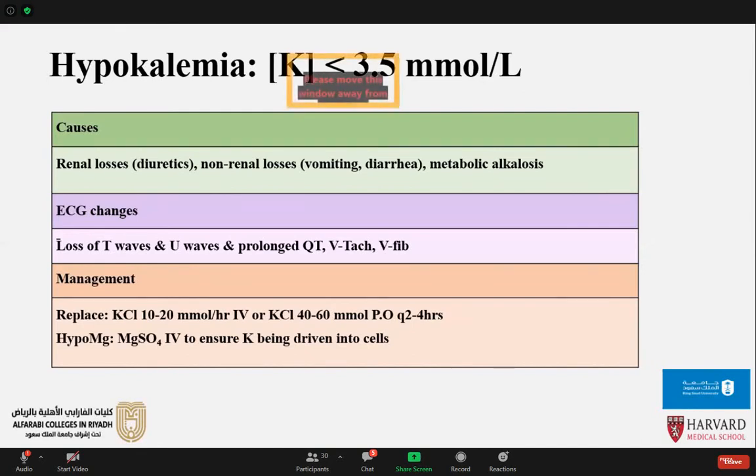Hypomagnesemia is really critical. Magnesium plays a big role with all the electrolytes, but mainly with the calcium and the potassium. Whenever you have a patient with chronic hypokalemia who is not responding well to the treatment, consider checking the magnesium to see if it's the reason behind this poor response. So check the magnesium when you have hypokalemia because it helps the potassium to be delivered inside the cell.